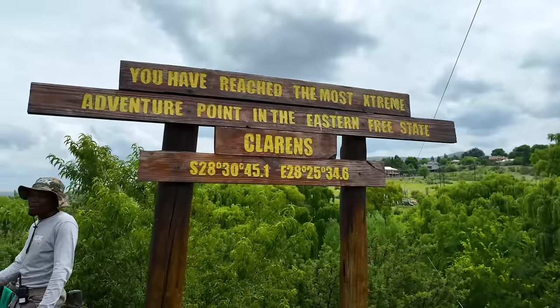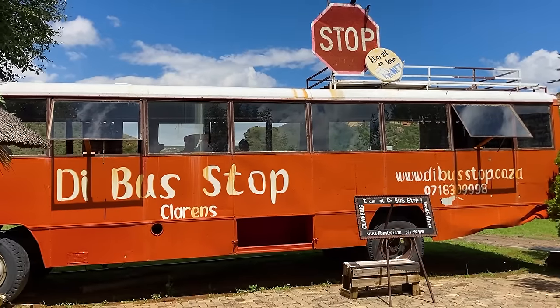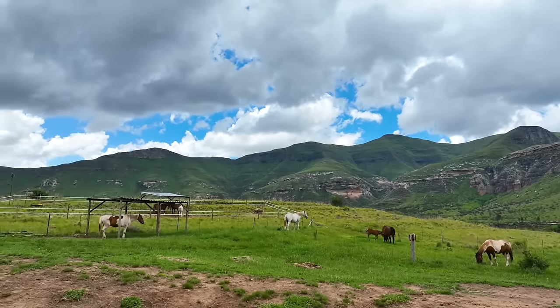Most of the activities are at headquarters in Clarens, but there are some of the activities that take place at Die Bistop near the Golden Gate Highlands National Park.